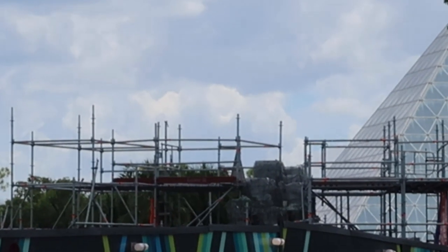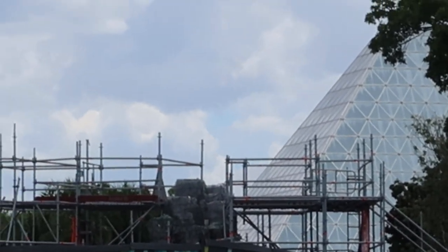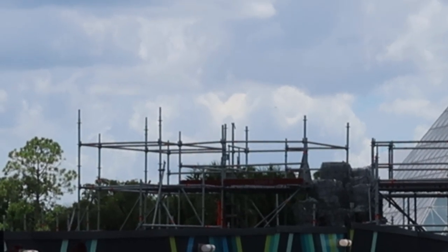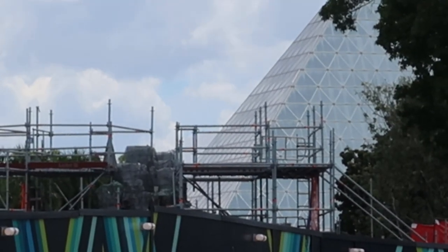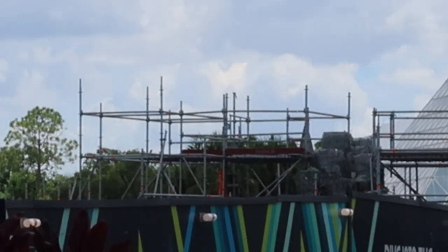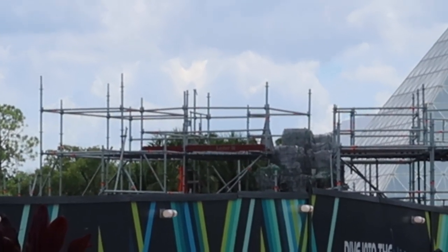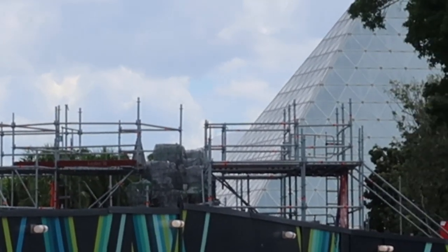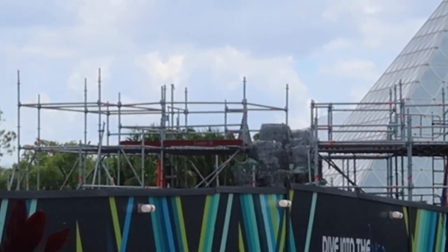So this is going to be a little shaky because it's so zoomed in here, but this is some of the construction for the new Moana attraction that is going in here at Epcot, right by the Seas with Nemo and Friends. Sorry, I'm zoomed in so much that every little movement of the camera gets magnified, and I apologize for that, but I thought you would enjoy seeing some of the construction for the new Moana attraction.